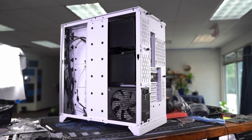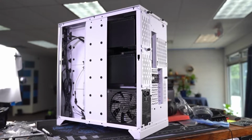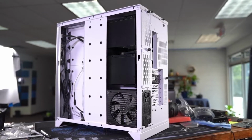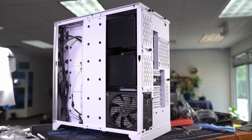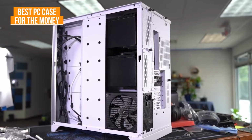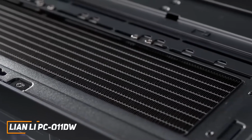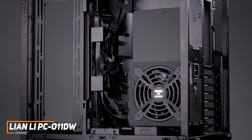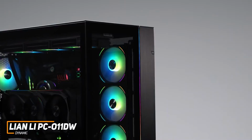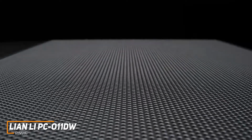For anyone who wants a solid, relatively inexpensive PC case that provides plenty of capacity for upgrades and comparable ventilation to higher-end models, the Lian Li PC 011DW Dynamic is my choice as the best PC case for the money in 2022. Lian Li is a well-respected name in the industry with several high-end offerings, and their PC 011DW Dynamic case is an impressive, affordable alternative that offers enough space for eATX boards and liquid cooling solutions.